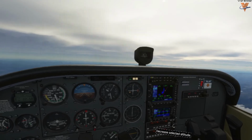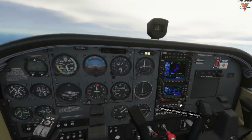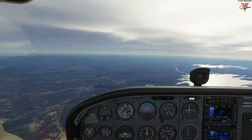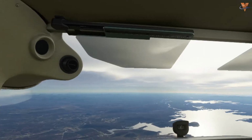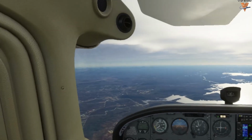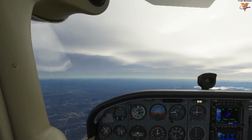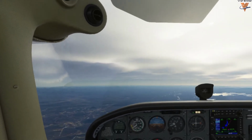This will be a good test for this. I don't know if this autopilot will really let us. Here, let's see if I can. Yeah, it's going crazy. I'm going to disconnect the autopilot here. We'll slowly pull the nose up and we'll descend at, let's go at 700 feet per minute for now.